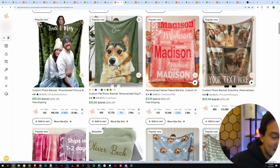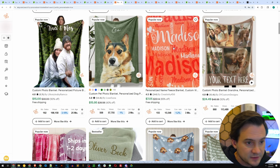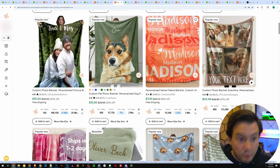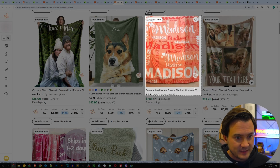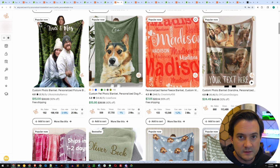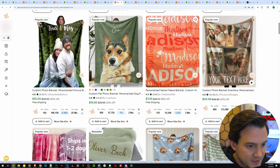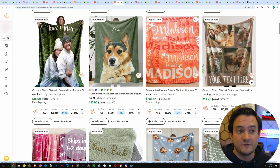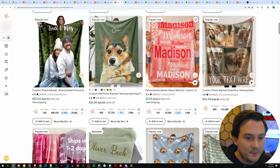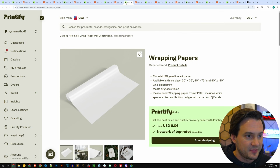The next one, personalized name fleece blanket. And all they're doing is cycling the different colors and font styles, which, by the way, you can still templatize all of this easily. So that would be like, you see this design here with Madison that I'm hovering over? You could theoretically do this in like 5 seconds if you create the template. When I say 5 seconds, I'm talking like literally 5 seconds. Then you just download it and you're done. So that's one that looks hard, but if you've done the work, could be very easy. 155 sales a month. And then here's another one here, photo plus text, 868 sales a month.